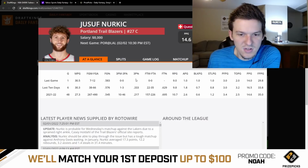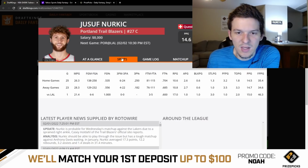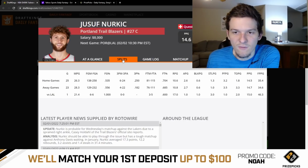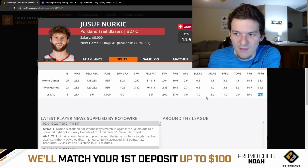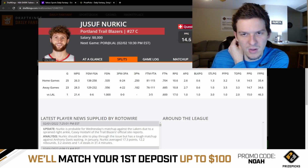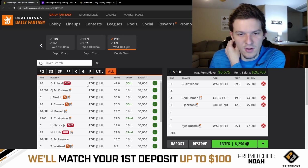I think Jusuf Nurkic is a fine option as well at 8K. Don't love the matchup against AD, but Nurkic has been a great point-per-minute player this year when he's gotten minutes. For what it's worth, he dominated against the Lakers earlier this year. He put up 46 DraftKings points in only 21 minutes against them. Pretty sure last time these teams played, it was like a big-time blowout. I think Portland beat them badly. I think Nurkic in tournaments makes some sense if you want to go there.